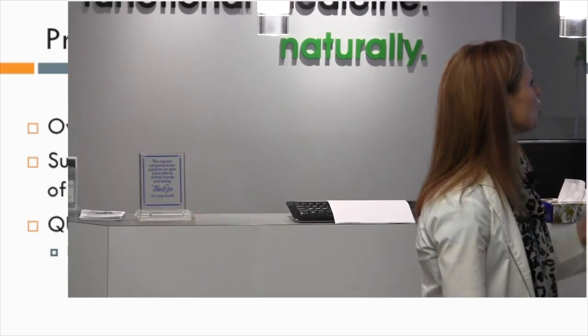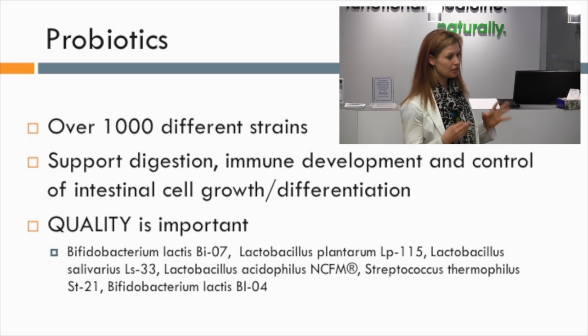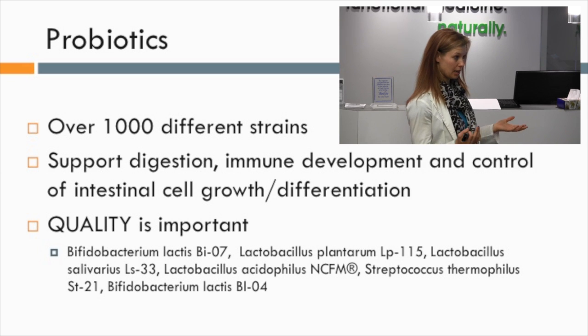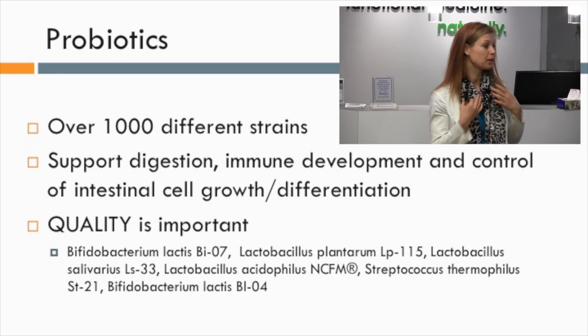Most people know about probiotics, correct? So what are probiotics important for? Why do we need these? Anybody? Bacteria. Correct. Does anybody know how much bacteria is in our gut? Trillions. Correct. I love it. There are over 1,000 different strains of probiotics available, and these are all the different bacteria that could be in our digestive tract or within our body. There's different bacteria in our vaginal tract compared to our gut, compared to our skin, compared to our lungs.